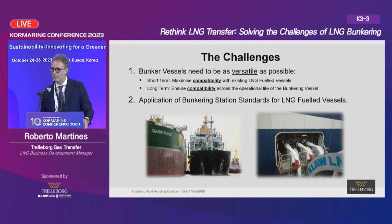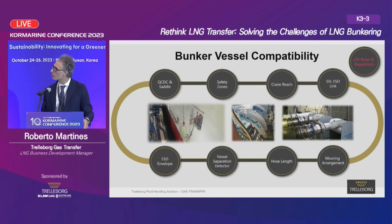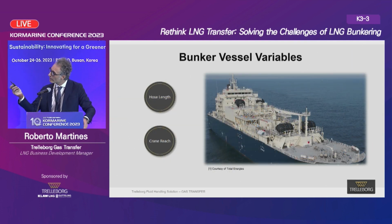So when we talk about compatibility for LNG bunker ships, we need to deal with different aspects which are all today mastered by LNG bunker ships and their operators. So definitely it's an interesting challenge. It's a nice mix of variables that they have to take into consideration for planning their bunkering operations, but there are two main variables, namely the hose length and the crane reach, which we feel are going to have a specific role for the near future.